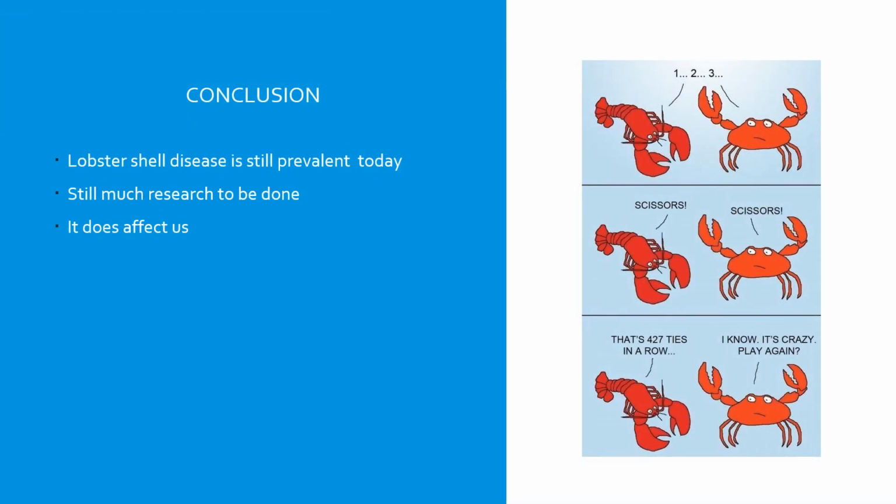In conclusion, lobster shell disease is still prevalent today. There's still so much research to be done by scientists and researchers to figure out what causes this disease. And lobster shell disease does affect us in some way.